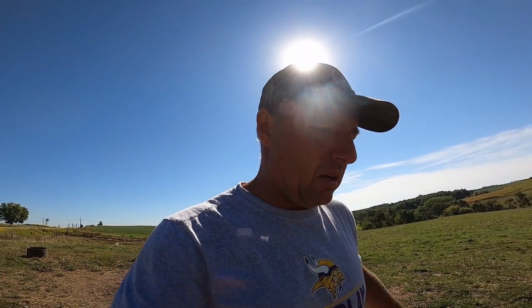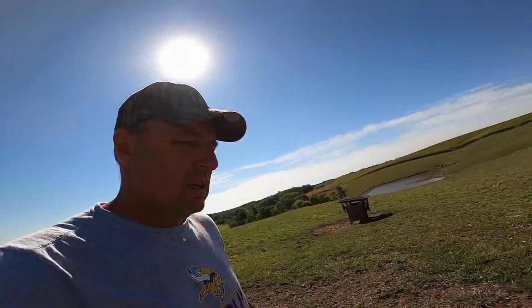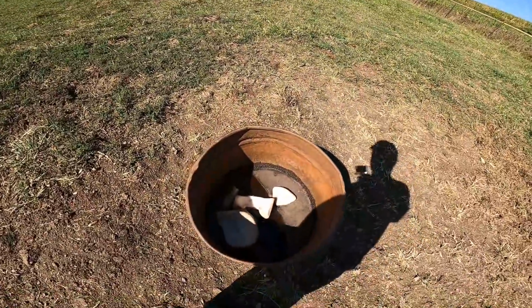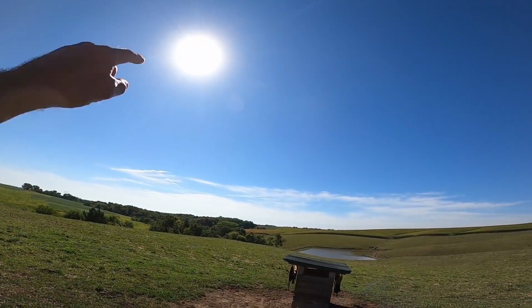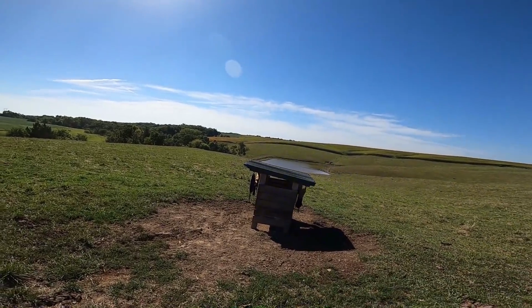I gotta call B&G Feed and have them drop me off a couple more lick tubs the way it looks, because they look empty. And this one has a little bit in there, not much. I'll get on the phone when we get back in the car. No cows up here. They must be all way down in the bottom. We'll check that out here in a little bit.